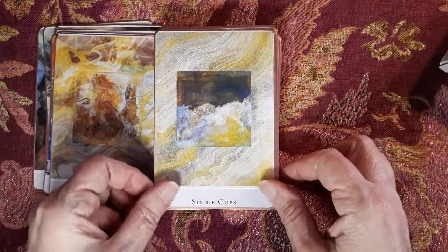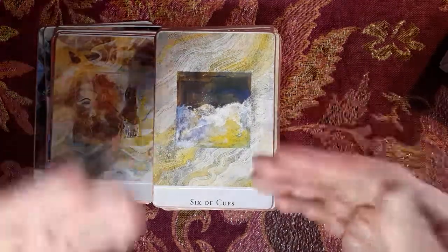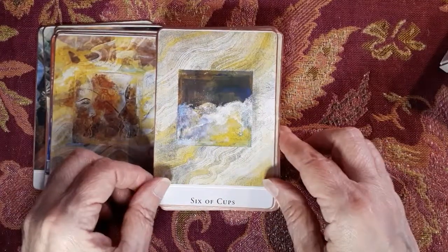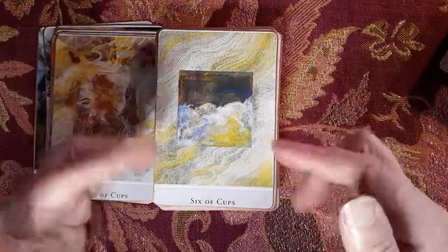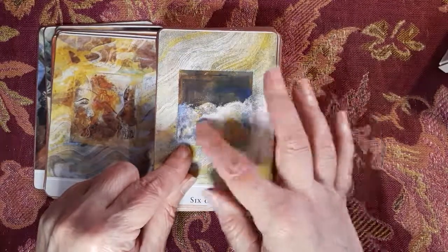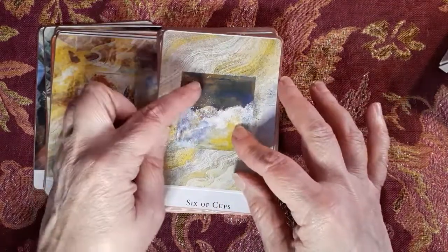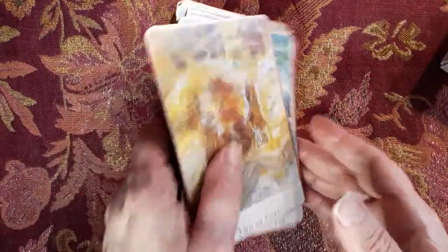Six of Cups. There shows some water, but it also shows some roiling water. So this could be contained, so it's manageable, but there's a lot going on here with the water, if that is water. But it's not dark. The darkness is up here. So then you could read it that way. So I guess this can be read intuitively. I haven't done it intuitively, but maybe it can be.